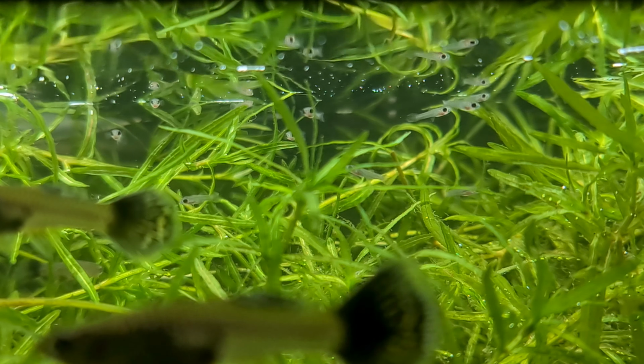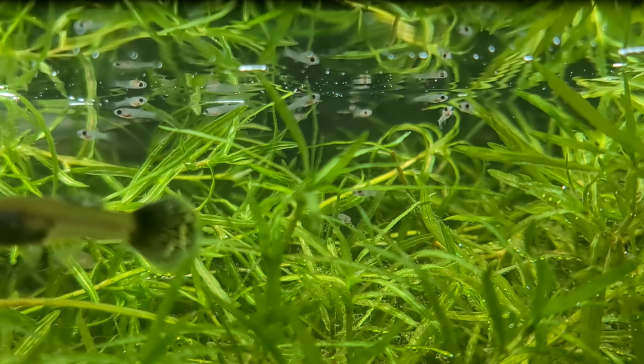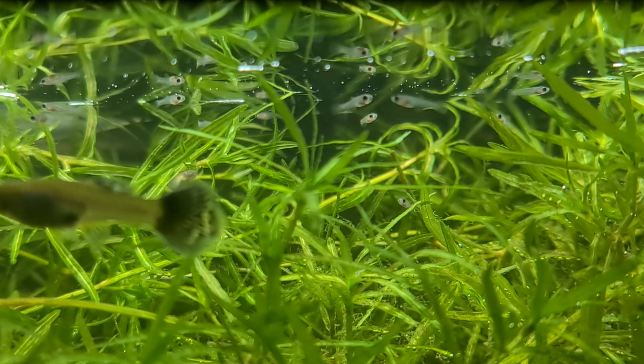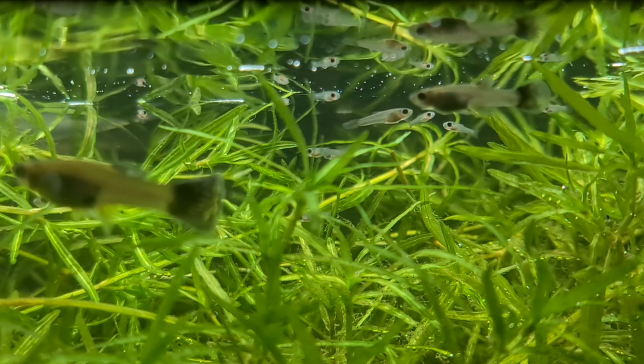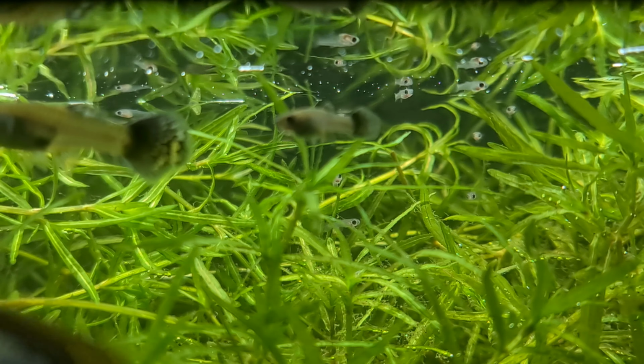And I'm back. Look at these cute little guys. This is the third batch of guppies I've bred in this tank. Well, I haven't done it. My guppies have. And it looks like the count is getting higher and higher.